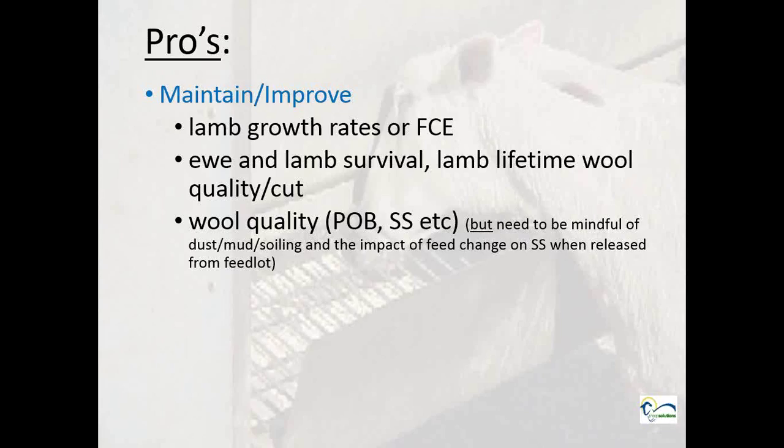Another area we'll have a little bit of a talk about is the importance of trying to maintain or improve your wool quality, particularly when it comes to position of break and staple strength. Need to be really mindful of your contingency plan, if you like, for when you release animals from a confined area onto a green pick or green pastures, and we'll talk a bit about that as we go through.